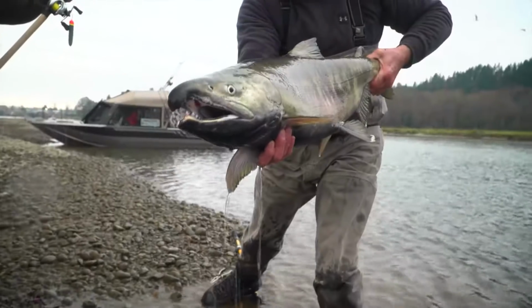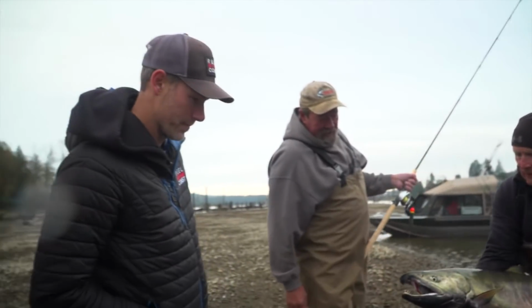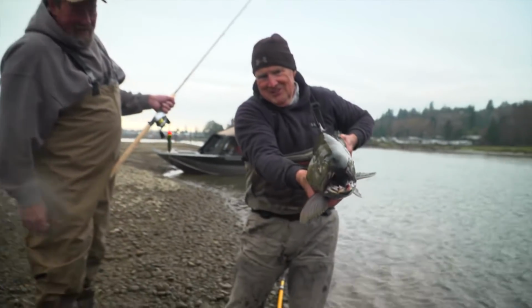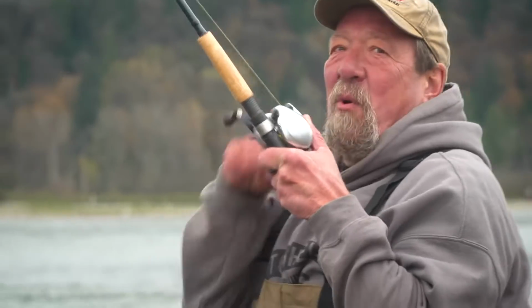And he gets all over me on the river, especially if I make a mistake, and I'll give it right back to him. So anytime we get out on the water, there's a ton of laughs, and it's a lot of fun.